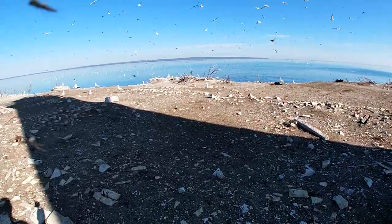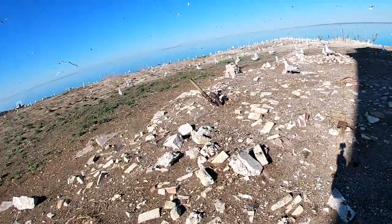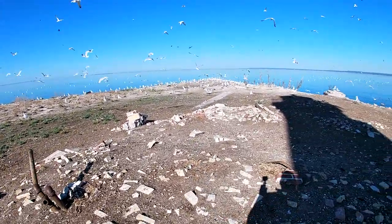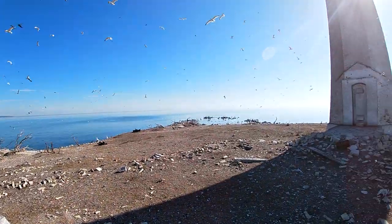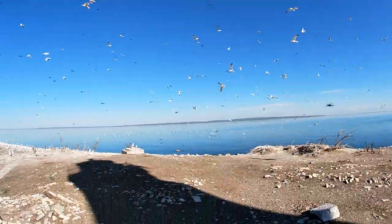The vegetation's died, I think, because of the birds. Water pipes, probably parts of the chimney. So they just razed all the buildings, but they thankfully left the structure intact, so that's good.